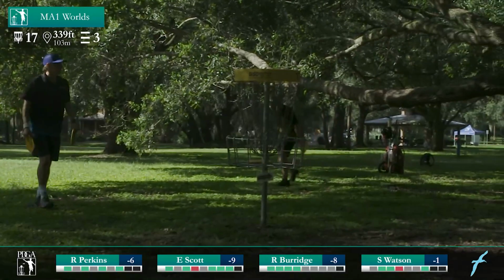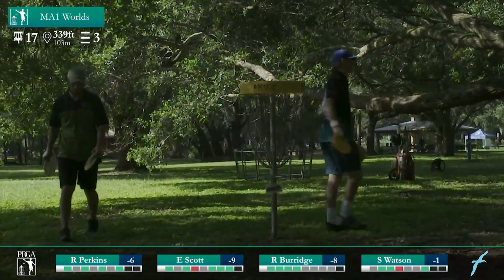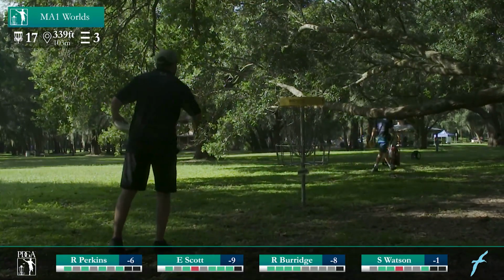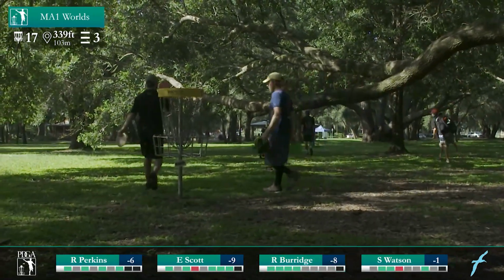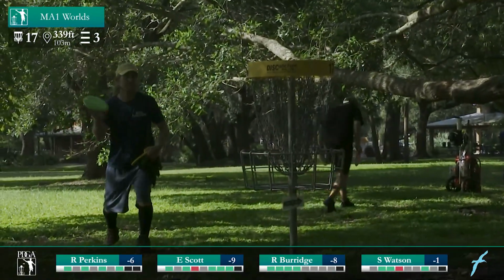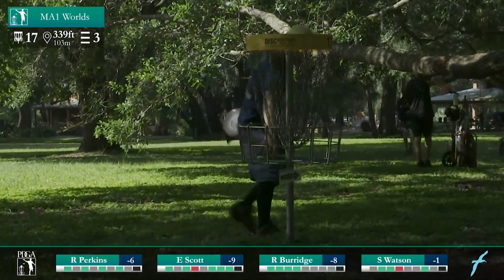Notice how the light begins to play a factor. We're in a very dark little spot here, and just feet away, bright sunshine. And that does mess with your depth perception in certain instances. There's no doubt about it. Just another factor that our players have to take into account as they navigate these Central Florida courses.